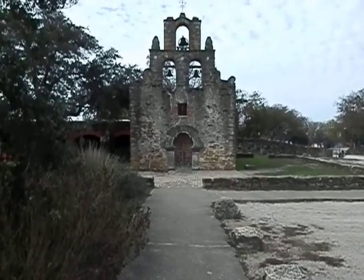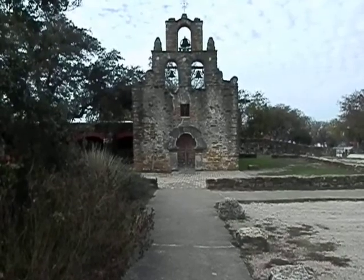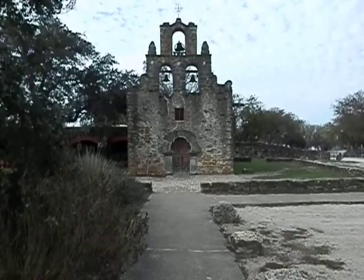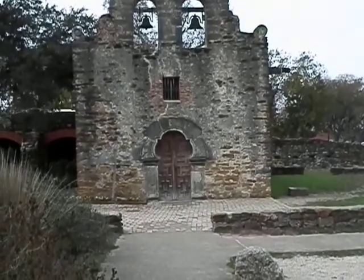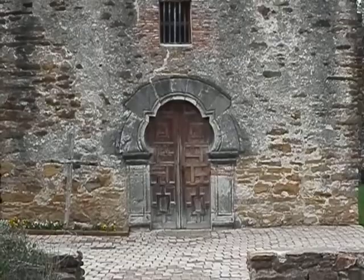Here we are at Mission Espada in San Antonio, Texas. Very old mission, several hundreds of years old. Very historic. That's the main entrance.